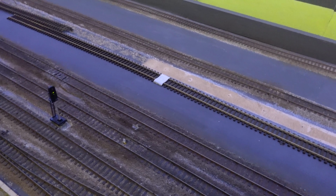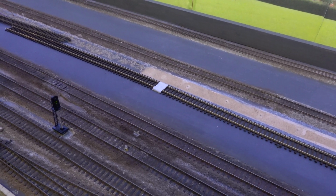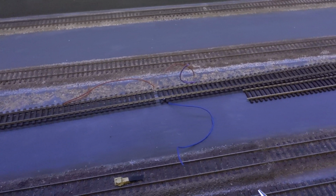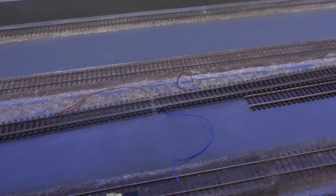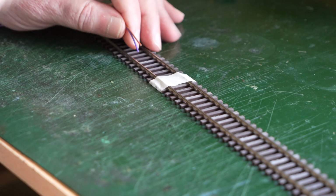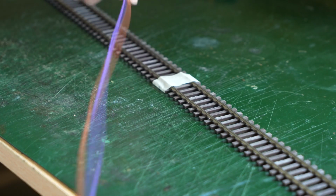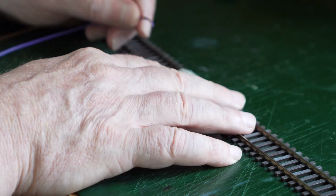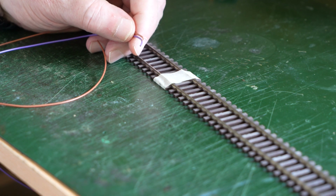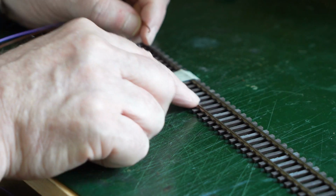I'll take the track downstairs to my workshop and do the soldering down there. I found an offcut of track that's the right length for this third piece that already has the droppers soldered in place, as can be seen. Okay, so the starting point is to cut two lengths of dropper wire sufficiently long to meet the bus wire underneath the layout. My wiring convention is brown to the top and purple to the bottom rail.